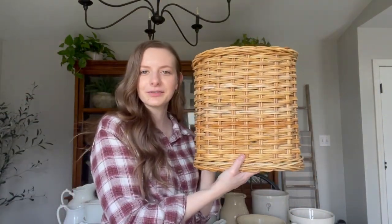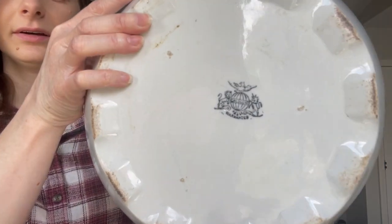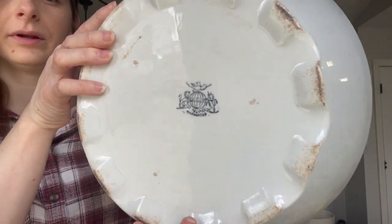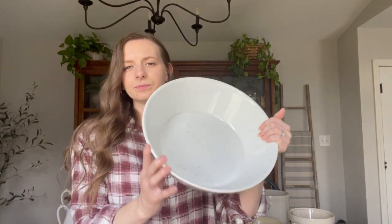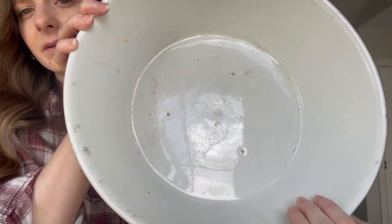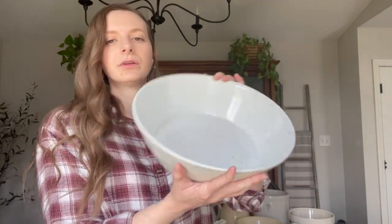Only $9 for this. And while I'm at it, this was at the same location, unmarked. This is a piece of ironstone. Really cool detail on the bottom of this bowl. Just the inside. And I paid $15 for this. So not a bad price for the two items that I got at her local shop.